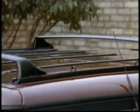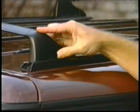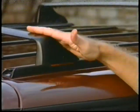Now, if your Explorer has a roof-mounted luggage rack like this one, a couple of things you should know. For example, the rear crossbar can be adjusted to accommodate various objects. To make an adjustment, slide the locking switches at each end of the bar toward the rear of the vehicle. When the bar is unlocked, move it to a new position. Then slide the switches back toward the front, locking the bar in place.